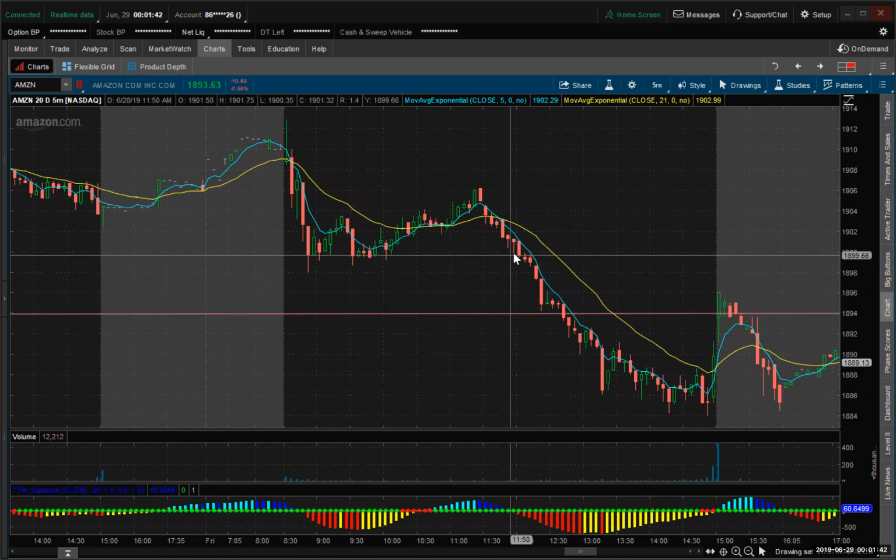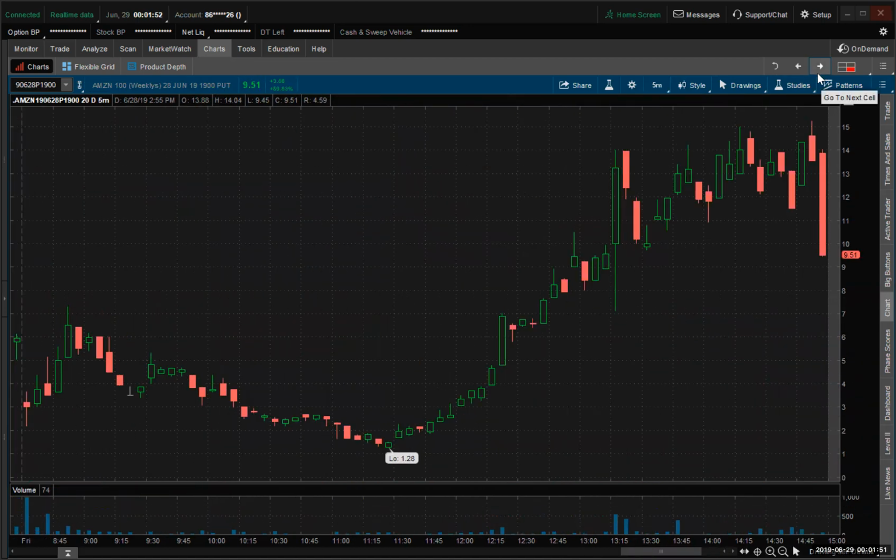We've broken the low of the day. I just wanted more of a bullish bounce or retracement with that many bearish candles in a row, but I didn't get it. So if we look at puts, this is what you could have done to buy at the open.